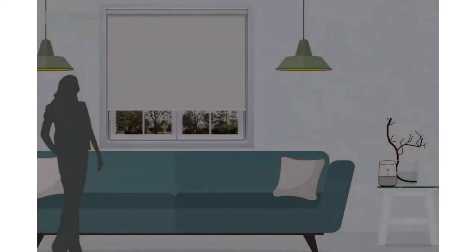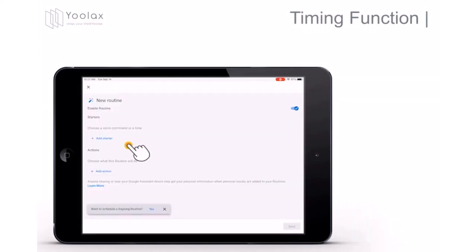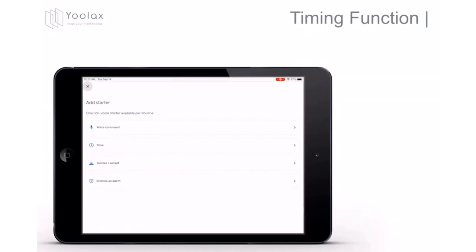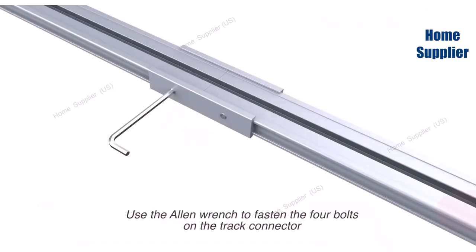C425 smart battery motor. Works with 5 versions of Alexa directly: Echo Plus 2nd Gen, Echo Show 2nd Gen, Echo Studio, Echo Show 10, Echo 4th Gen. Other Echoes and Google Home still need a smart bridge. Work with 16-channel remote.